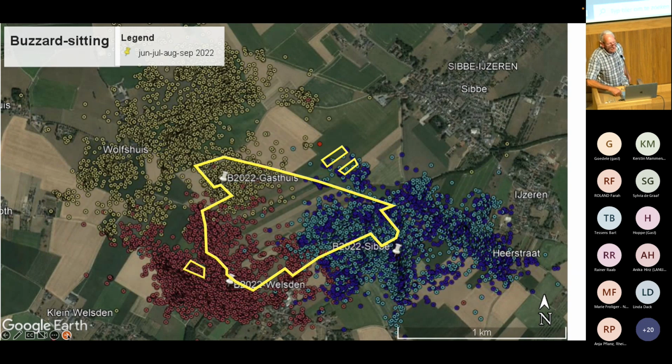And these are the data from June, July, August, September from all the birds now. And what you can see on the right side is, dark blue is the male, light blue is the female, red is the bird from the nest Welsden, and yellow is the other points from the area where the kasthuis buzzard is hunting and sitting.